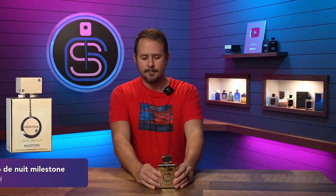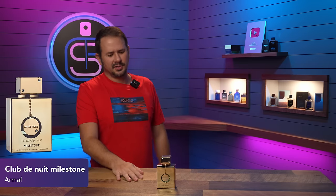I'm gonna kick things off with this one just because you had to know something was gonna pop up from this line of fragrances. It's from Armaf. Club de Nuit Milestone. Yeah, I think Milestone is just fantastic.